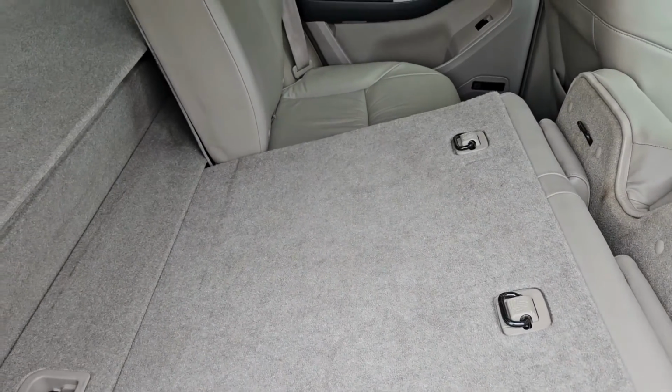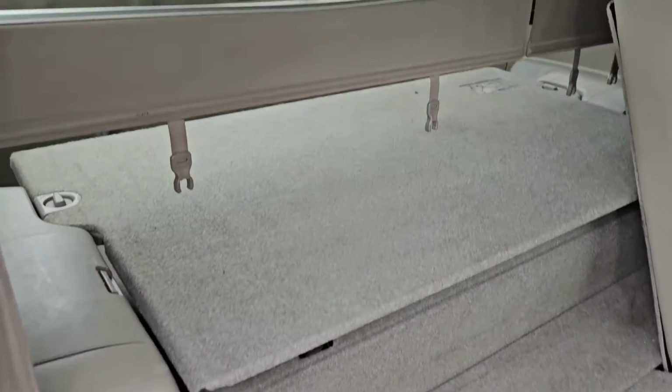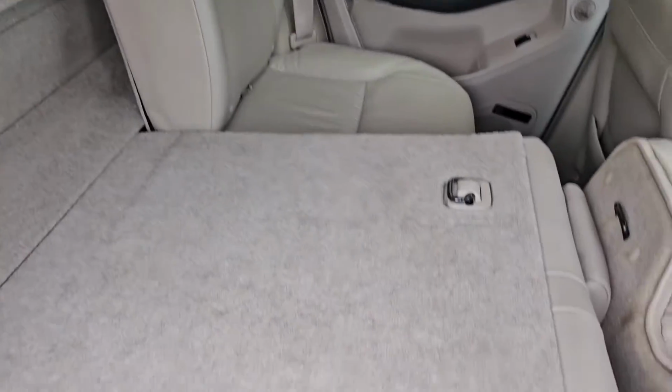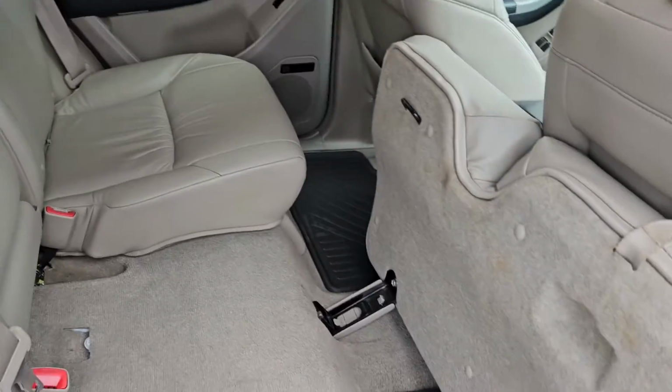Here is the back of the rear side, right side rear seat. Everything else looks really nice back here. Nothing to talk about as far as staining or damage or anything.